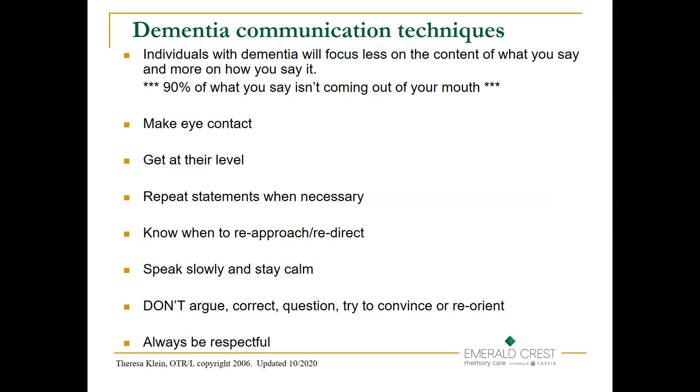No, you're going to have to repeat yourself. There's a lot of patience that comes with providing dementia care. So know that you're going to have to repeat yourself, and when you repeat yourself, you may have to change the way you're saying things. If what you're saying or asking a person to do isn't resonating with that person, stop. And you might need to walk away and reapproach that. Give them an opportunity to reset and maybe give you an opportunity to rethink how you're saying or doing things with that person. Always speak slowly.